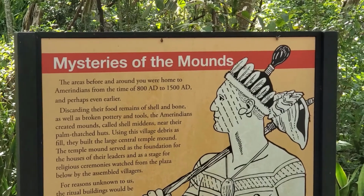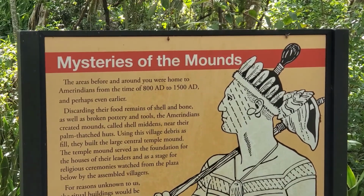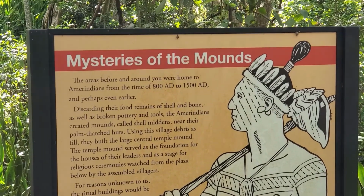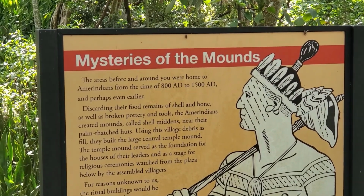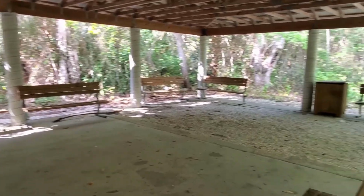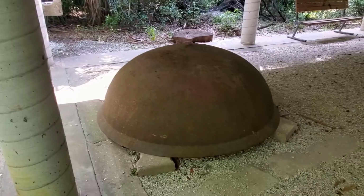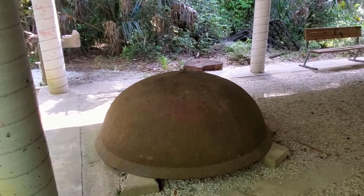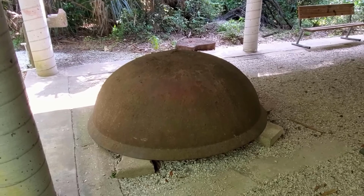Mysteries of the Mound. The areas before and around here were home to Amerindians from the time of 800 AD to 1500 AD, and perhaps even earlier. Got another artifact here in what looks like a little pavilion, and I don't know what it is. Looks like an artificial turtle shell.